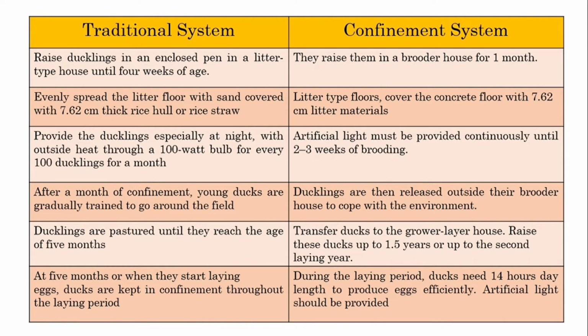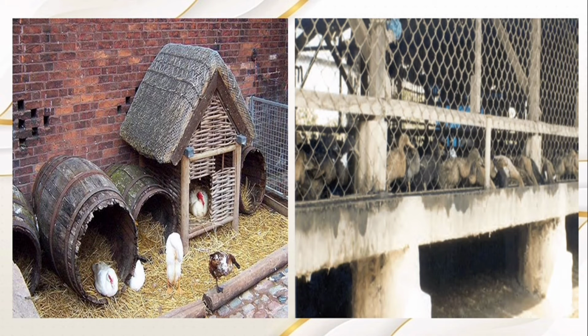Okay, so in the fifth box, at 5 months or when they start laying eggs, ducks are kept in confinement throughout the laying period. In confinement during the laying period, ducks need 14 hours of day length to produce eggs efficiently. Artificial light should be provided. So there's the difference when they are already in their laying period. So in the confinement system, they again use artificial light to produce heat, of course. So this is basically the picture of both traditional and confinement system.